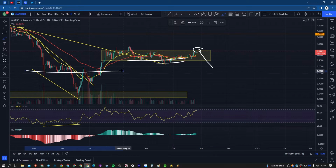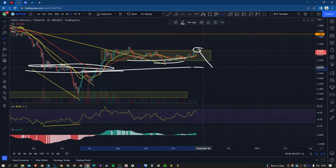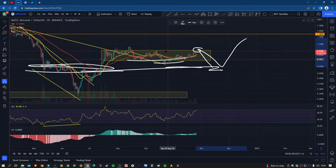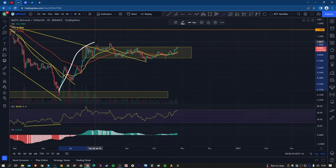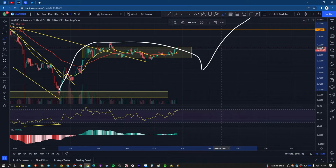And if we did roll over for a more extended period, you'd see ourselves coming back down to that 60 cent-ish level here, we'd say, for a back test like this, where you could see yourself doing a higher high, higher low, higher high scenario like this.